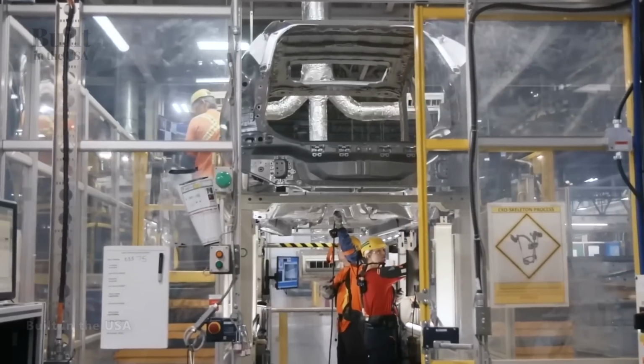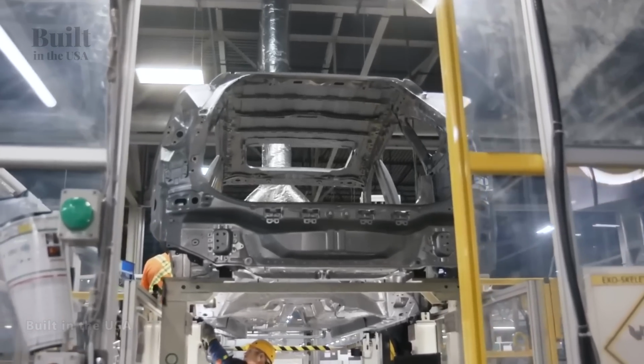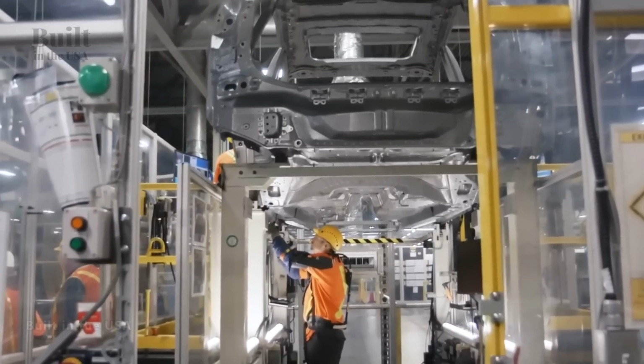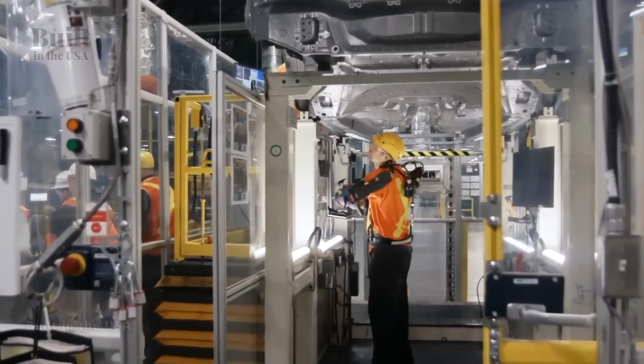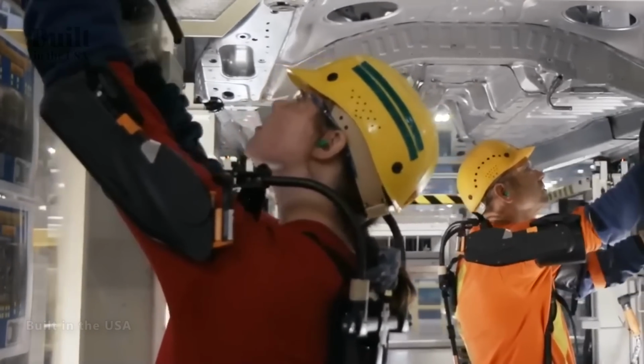This is again the Georgetown factory in Kentucky, USA. These workers you're watching right now work much of the day on the chassis of a car that is lifted. For this reason, they wear a special harness that acts as a relief for their shoulders.